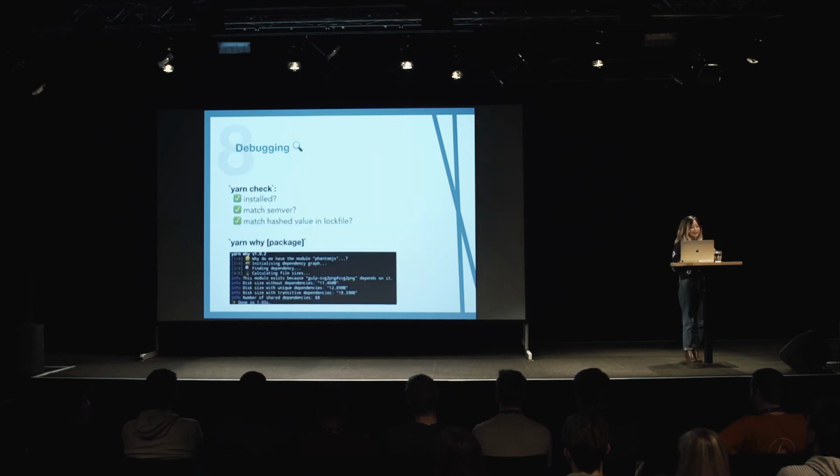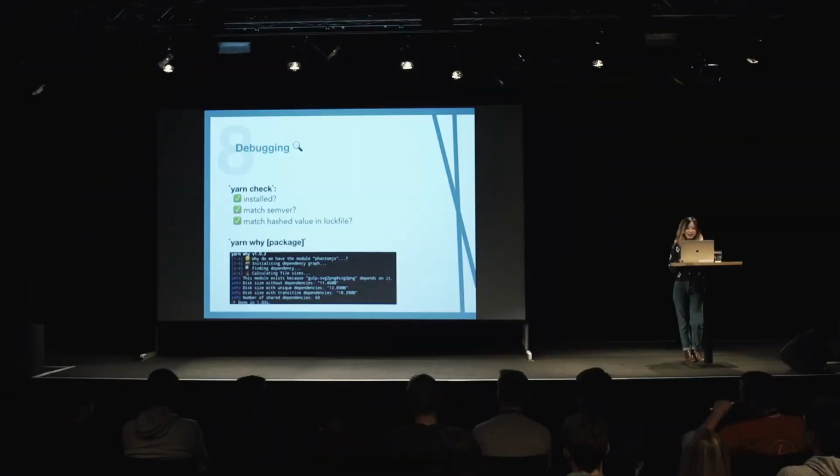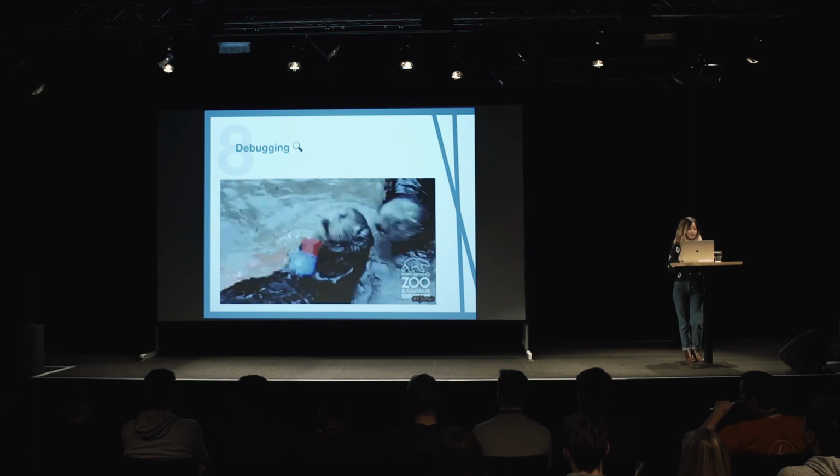So, getting pretty close. Given how fast things change, version debugging can sometimes be hard. Thankfully, Yarn provides some helpful commands, like yarn check, which will tell you if anything is out of sync, and yarn why, which tells you why you have a particular dependency installed. Again, all of this comes from real experiences.